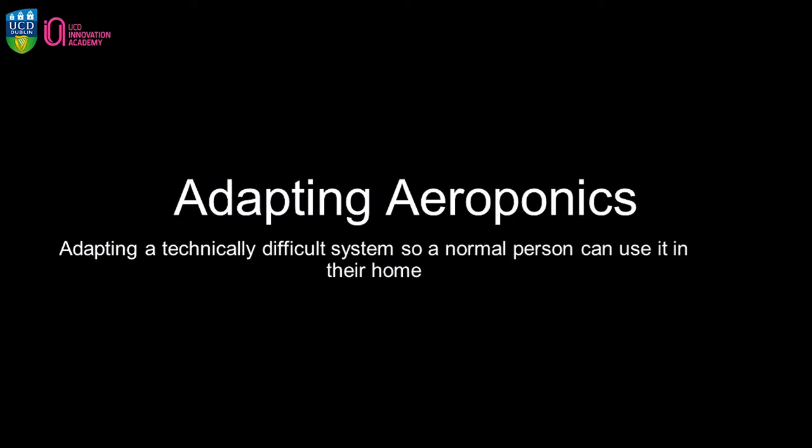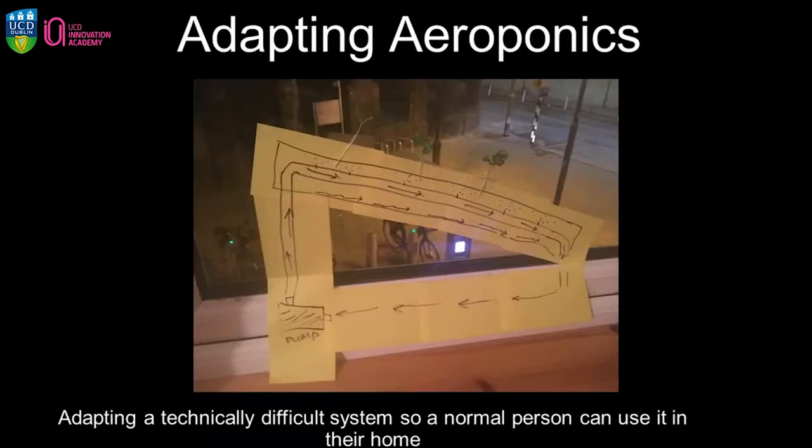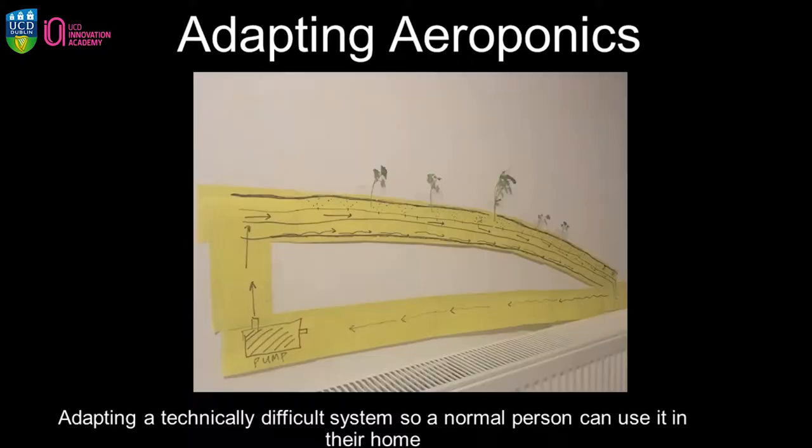Over the next several months, I will adapt this technically difficult system so that a normal person can use it in their home, using this highly detailed post-it schematic, which includes real-life plants. I will build a closed-loop system which will pump water up and around a sloped pipe, which will spray the roots of a plant and allow them to grow. This one is placed on a windowsill to use up the dead space in the house. Another prototype is based on the top of a radiator to use the dead space there. I'm hoping to incorporate recycled plastics into the manufacturing of this system.